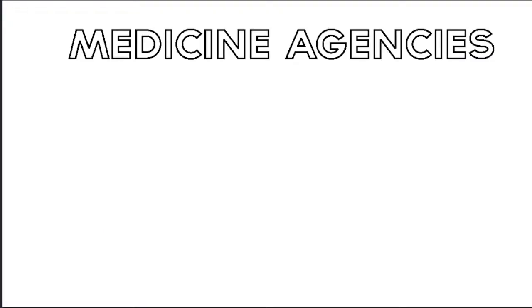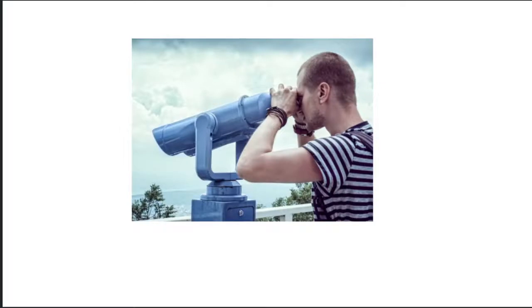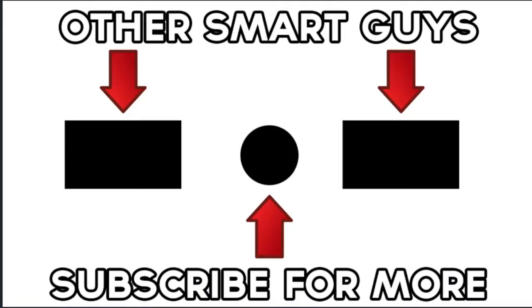Different medicine agencies then choose to approve or deny our new drug. If approved, they then keep a watchful eye over it whilst it's on the market to ensure it's continuing to stay safe for consumers' use. I hope that I've enlightened you to what a vaccine must go through to obtain approval.